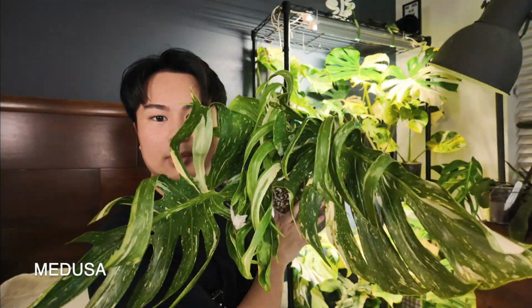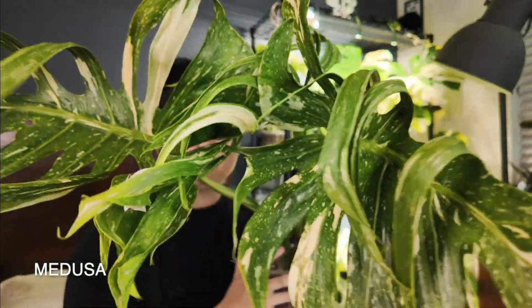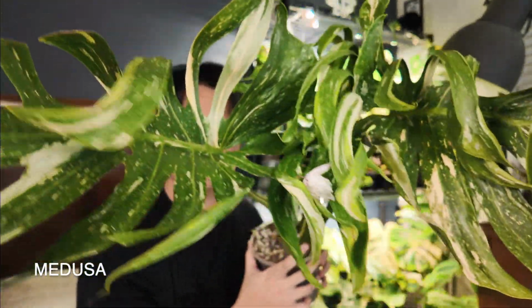Along with all of the different types of variegation that Thai Constellation variations can have, there's also a lot of really cool morphological mutations that I think are really unique. This is one that I've been wanting to show for a while. It's kind of hard to show on camera, so I hope that I do a good job at displaying the plant. But this, ta-da! This is my Monstera Medusa.